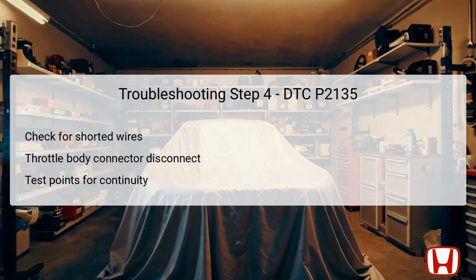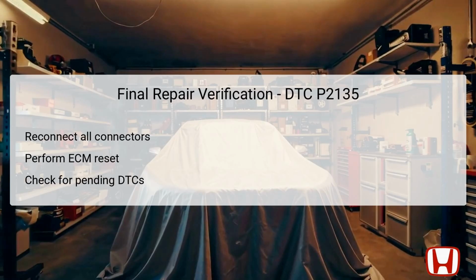If continuity exists, repairs should focus on fixing any shorts between the TH1 and TH2 wiring. If the wires are intact, it necessitates the replacement of the throttle body and subsequently requires verification of repairs to confirm that the problem is resolved. Completing the repair verification process is crucial to ensuring that any previous faults are indeed resolved.